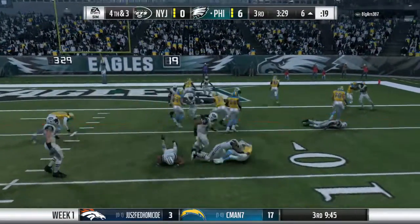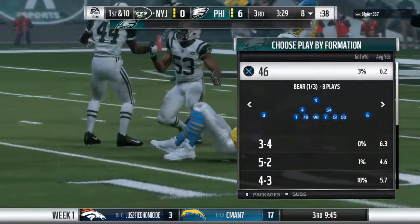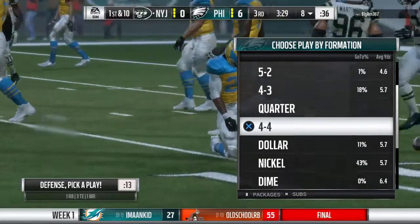Now they try the right side here. And he will not even make it back to the line of scrimmage. They'll get neither the touchdown nor the first down. And the Jets are going to get the football back.